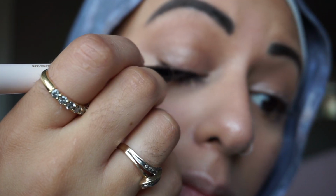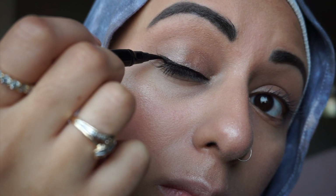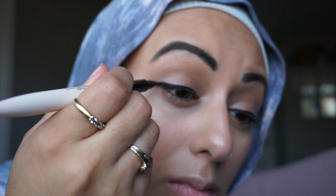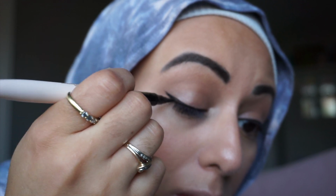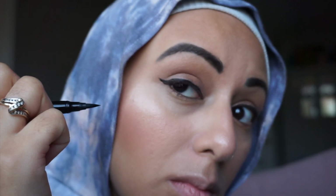Again, my camera was not focusing properly, so I'm so sorry that half of this is defocused or unfocused. I don't even know the right term. But it didn't turn out very good. And you can tell I was going back and forth to try and see where the best position was to sit so that you could see. But anyway, I am flicking it out a little bit, doing a little wing. If you want to see a more in-depth tutorial about how I do my eyeliner, let me know and I'll have to try and figure out how to do it on camera. But for now, this will do.